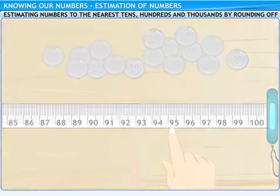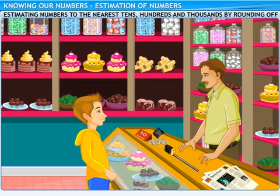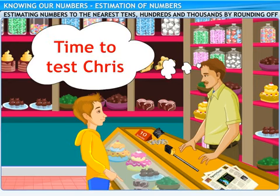I see. 95 is equidistant from both 90 and 100. Therefore, 95 as a common practice is rounded off as 100. Please remember, it is a common practice to round such numbers to the bigger number. I guess that is an important point to keep in mind. How about playing a game, Chris?